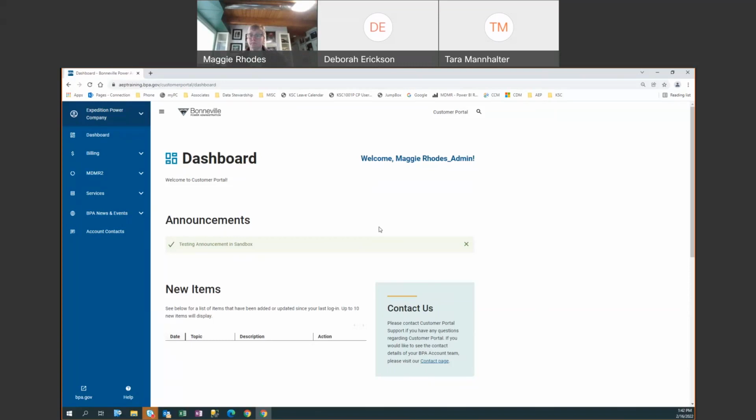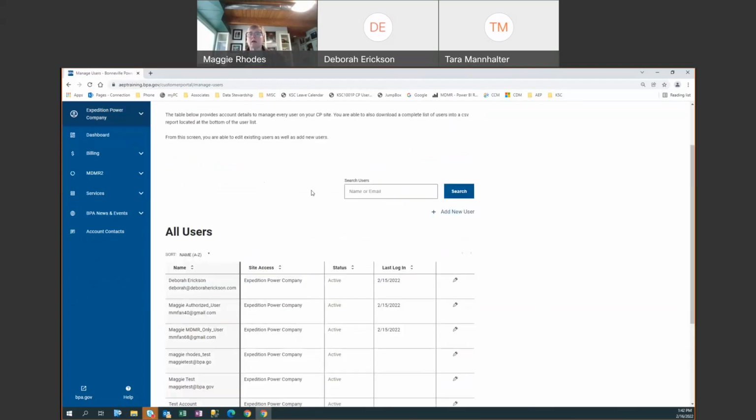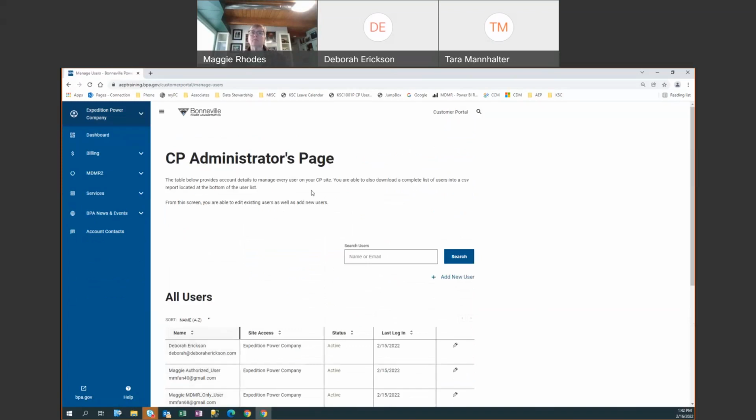Okay, that's all I see in the Q&A. Okay, and one more thing about that. You can call us and we can check and verify, but remember, if you're able to log in, you can go to your managed users and you can check to see if they're there. And if they aren't, you can go ahead and add them as a new user. If they are there and they are getting a different type of error other than the you're not authorized, let us know so that we can investigate what's going on with that specific account.